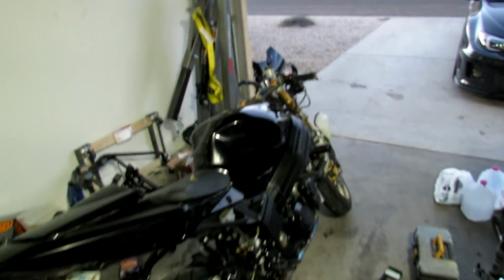But anyways, I'm going to get started on the bike because it's already getting dark and I have to ride this thing to work tomorrow.